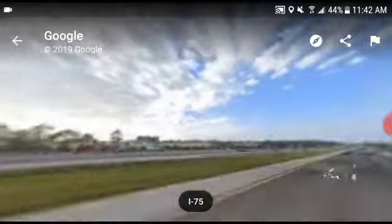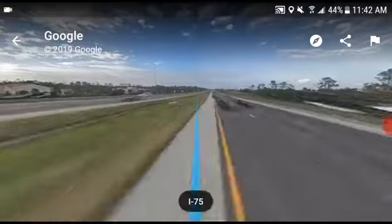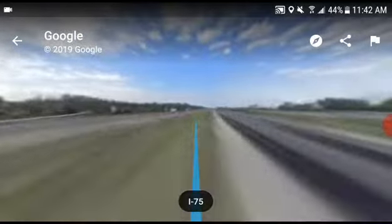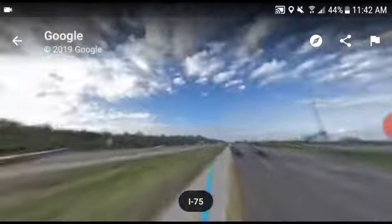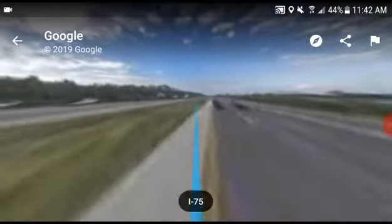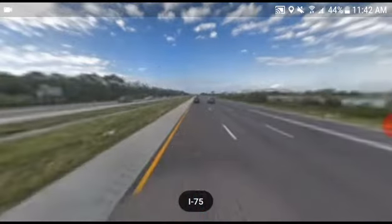We just passed Corkscrew Road, exit 123. Exit 123 is the name of the exit, and it is Corkscrew Road that we just passed.